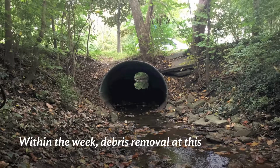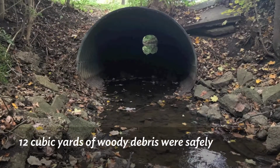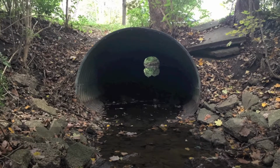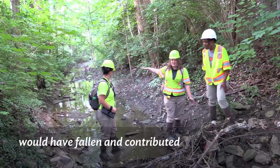Within the week, debris removal at this Olmsted Falls location was complete, as 12 cubic yards of woody debris were safely cleared from the site. The cleanup also included the removal of several dead trees that otherwise would have fallen and contributed to future blockages.